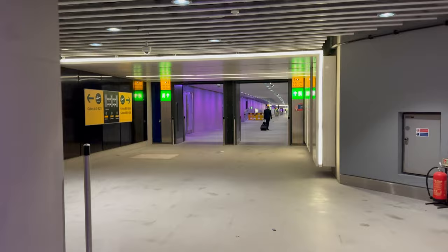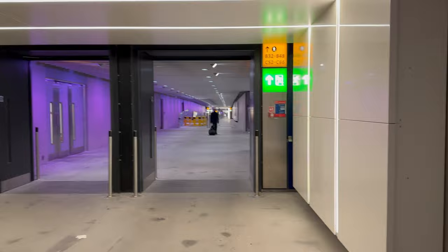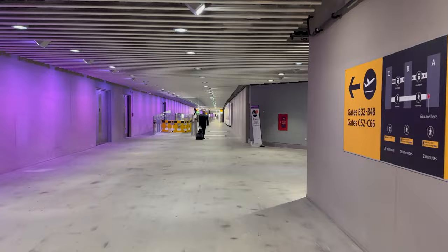Top tip, if you are going to use the walkway and not the tram, then from Terminal 5A, take the lifts down to -4. If you take the escalator, you'll still have to go and get the lift, so you might as well just get it from the start.